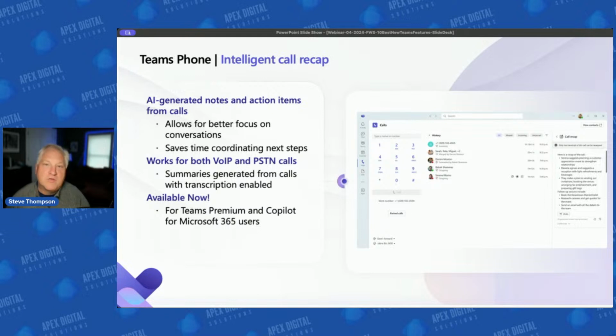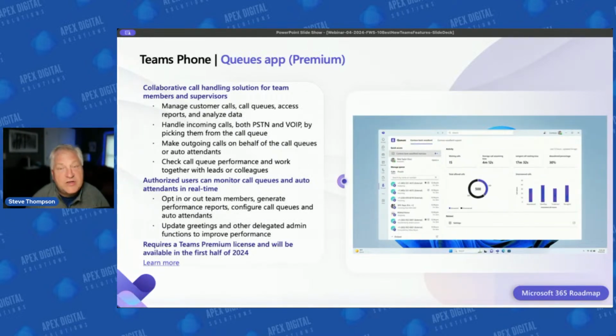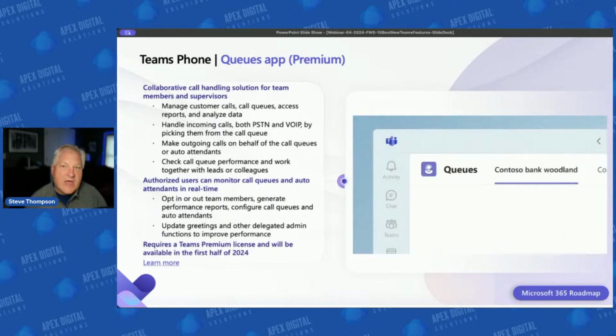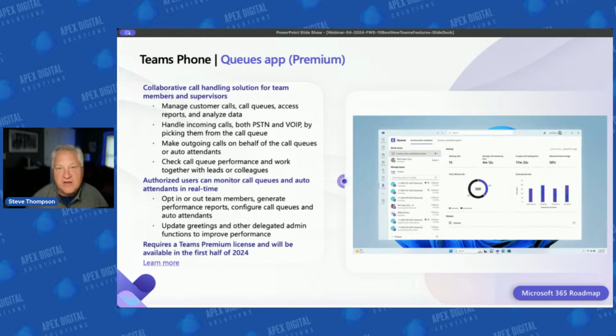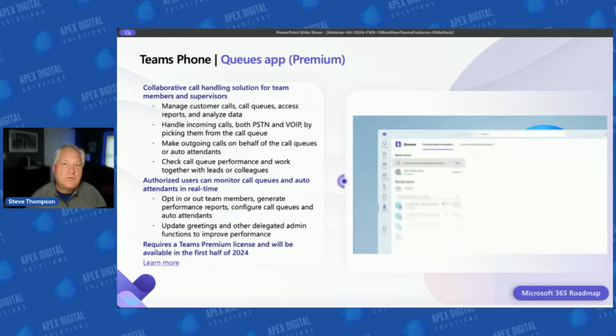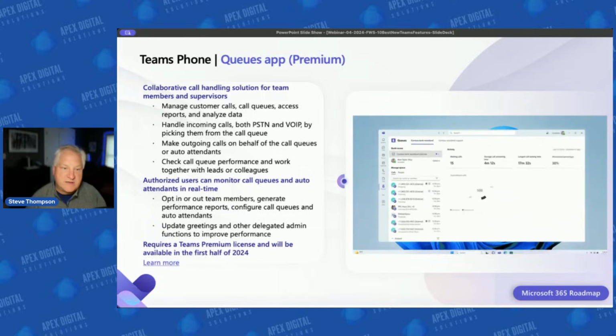So this is one of those features that are really driving productivity at a user level, but require that Teams Premium or Copilot license. The next one is also a premium feature called the Queues app. And so this is an app, a standalone app within Teams. So on the left-hand bar, this will be one that has its own presence, just like files or just like chat or activity. And it gives you really robust call queue management, analysis, usage functionality right within Teams.